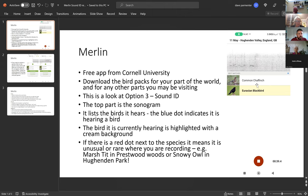So it's listening to the birds, and it's comparing them with the sounds that it's got in the bird packs that you've downloaded, and it's coming up with matches, and it comes up with them very, very quickly indeed. So it's very, very good in that respect. So on this particular instance, it's picked up chaffinch and blackbird, and as the blackbird has got the cream background behind it, that is actually singing at the point that I took this screenshot. So the darker lines on this sonogram are the sounds that the blackbird is making, that has been interpreted as a blackbird song.